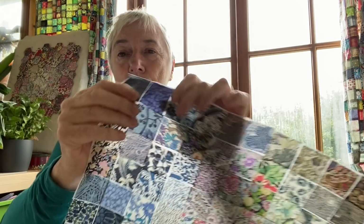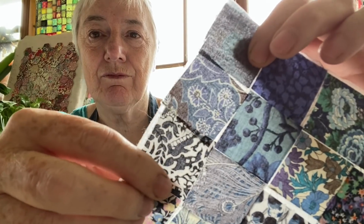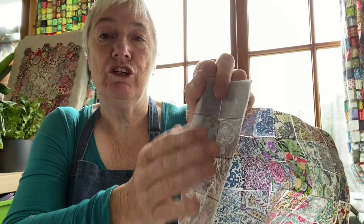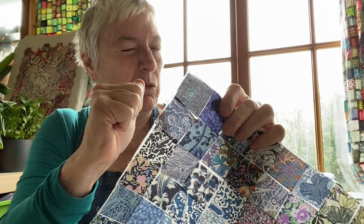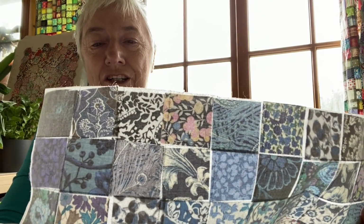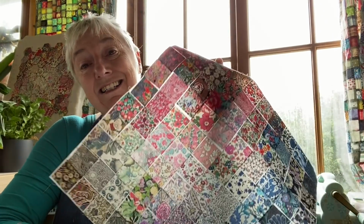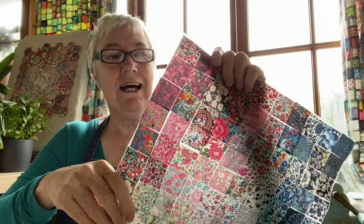The 1.5-inch squares of Liberty, which is what these are, are ironed onto fusible backing, onto which I've drawn a grid on the wrong side. So this has got iron-on sticky on one side, and I've drawn the grid to help guide me to put my squares on the other side. Now, in fact, I actually like it just like this, but in order to finish it, this is what we're going to do. These have obviously been stuck on here quite securely for all that time.